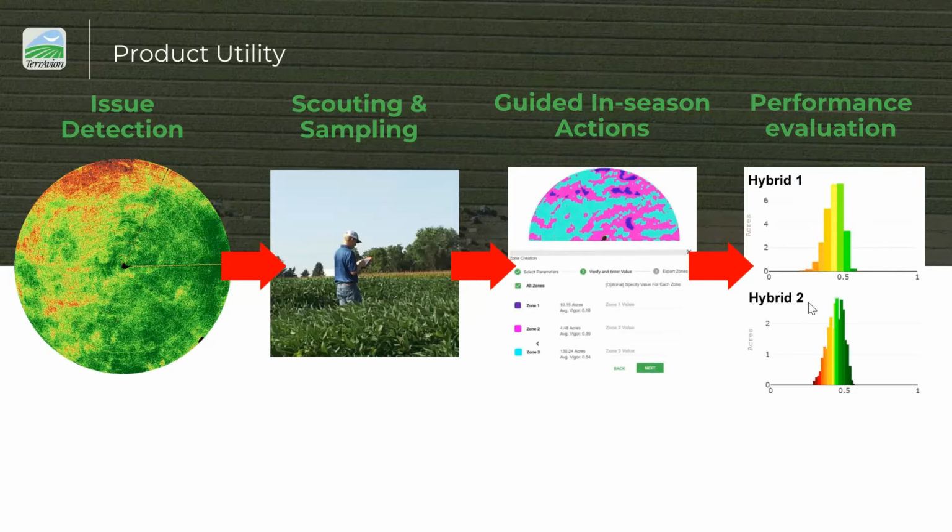And then the last way we see our users using our imagery is to evaluate product performance. So for instance, if a grower is growing two different hybrids in certain fields or different plots, or if he made some sort of in-season application and wants to evaluate the effectiveness of it, he can use certain in-app tools that we can discuss later to measure both of those areas or zones and use the NDVI data to compare their performance.